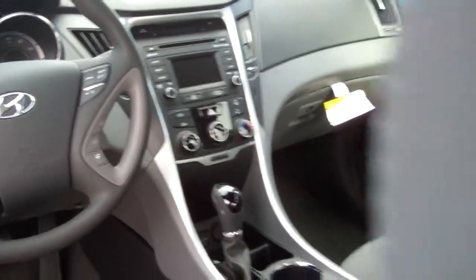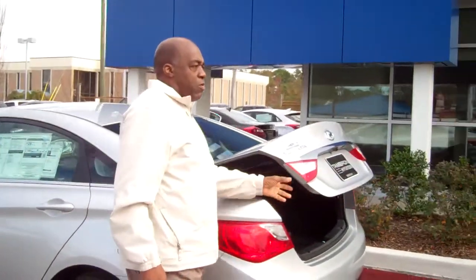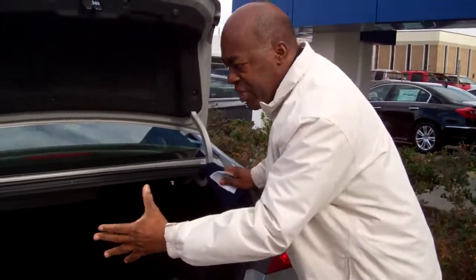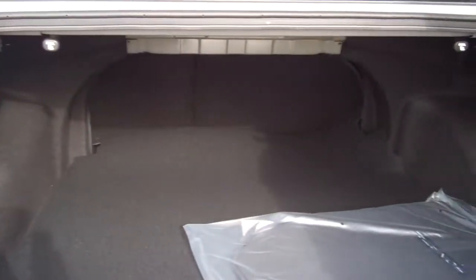Come on back in the back and I'll show you the space in the trunk area. Very capable cabinet space, golf clubs fit in, luggage, travel, whatever you want to do, you got plenty of space in the back here. You can also pull levers, a 60-40 split rear seat, to let those down.